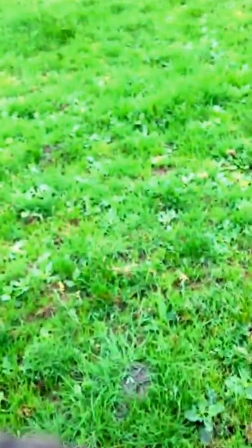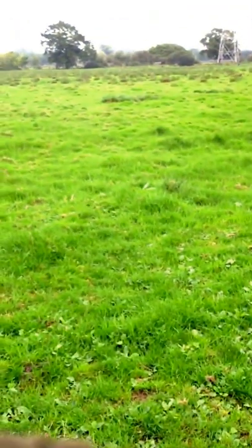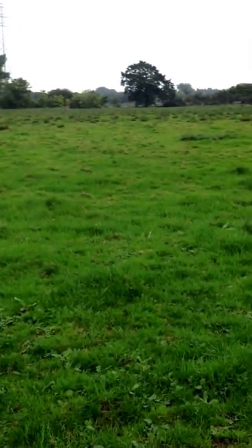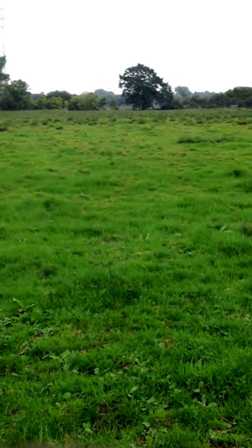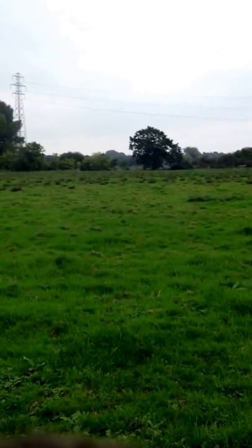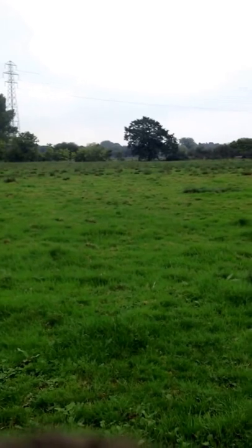Right, here we go. This is the length that we're looking at. Gussie's got to go past that oak tree in the centre, across the dike, up the other side, and retrieve. Now, I wouldn't like to say, but 350 to 400 yards roughly, and it's a heck of a retrieve for a dog. I'm going to see what he's made of and see if he can do it.